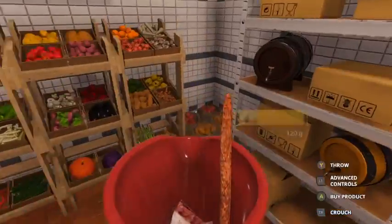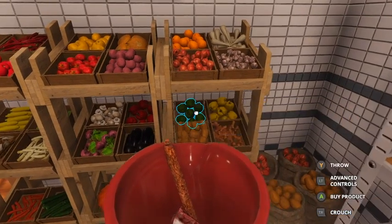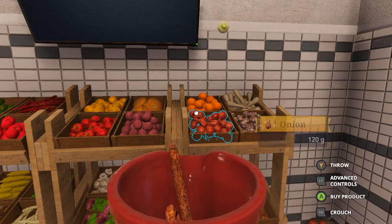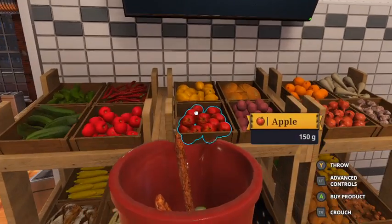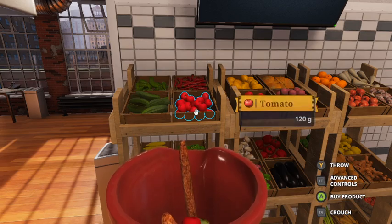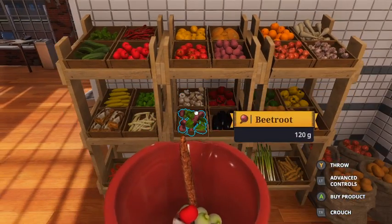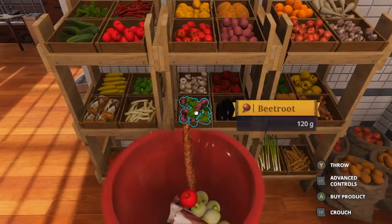Now, we need... wash all of that. I shall not. Now, I think, you know, obviously onion. So, we're gonna need some onion for this. Onion just going into our bucket. What else? Yes. Tomato, clearly. I shall not wash any of this. Peppers, you know, that's good.